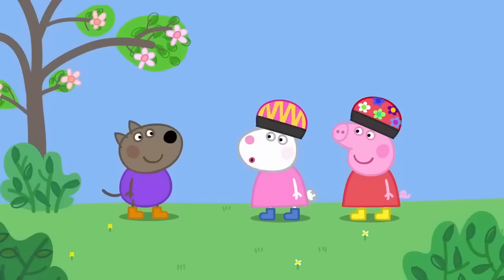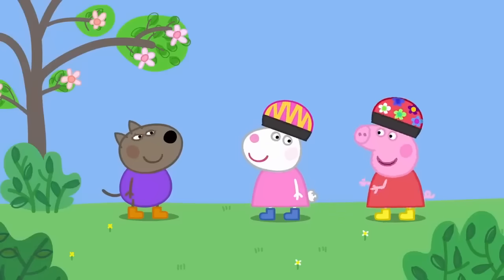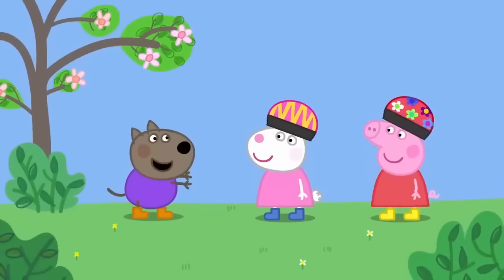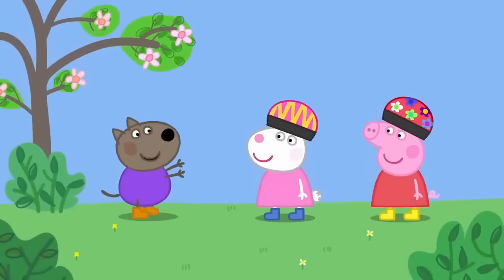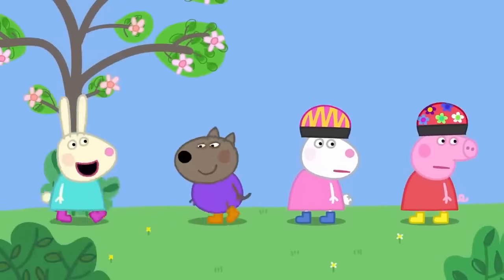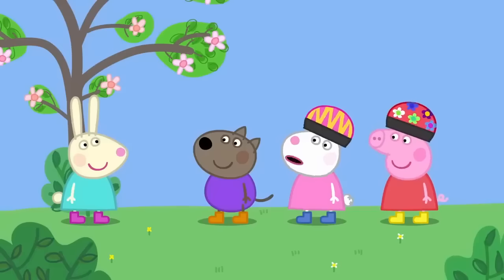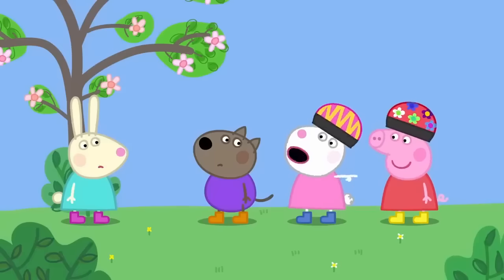Have you got a ball? No. It doesn't matter. We can have a pretend ball. Catch, Danny! Let's give it a big kick. Oof! Hello, everyone. It is Rebecca Rabbit. Hello, Rebecca. We're playing with a pretend ball. Until Danny kicked it over there.